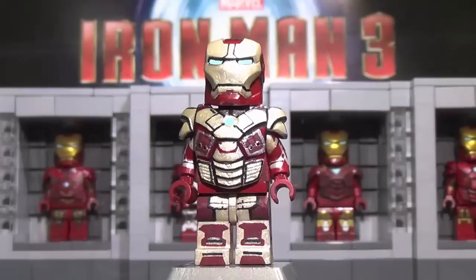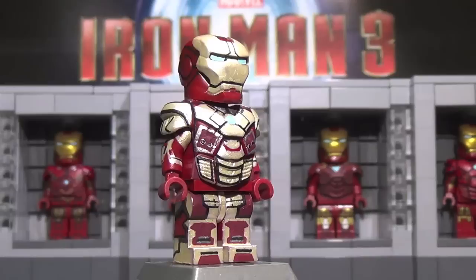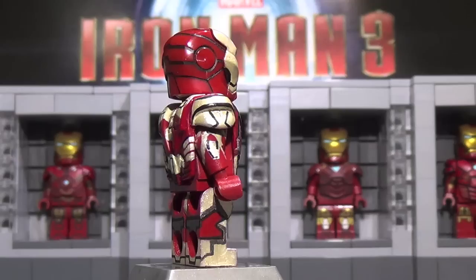The brand new Mark 42 suit, I'd have to say, is definitely better than the one we received in the new Iron Man 3 sets, as mine is the accurate color and just overall looks better, because obviously it's a custom painted figure and the LEGO Group can't go as far as what I did here, but you can see it definitely turned out great.